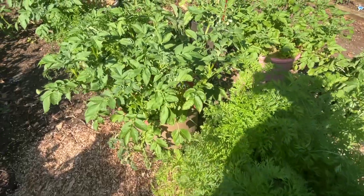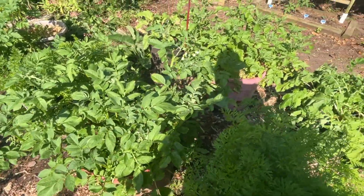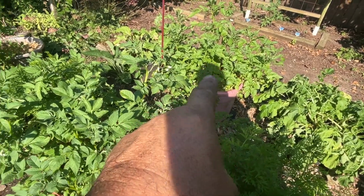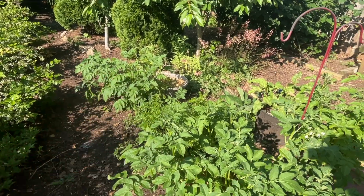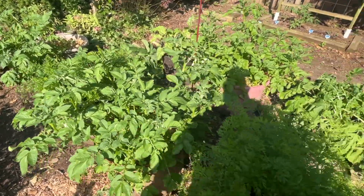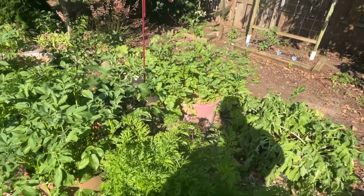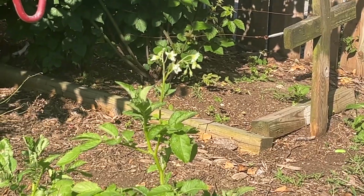We've got one of our potatoes here, actually probably 2, 3, or 4 of them in there. Same there, those are potatoes too, and I've got more potatoes right there as well. I just had so many potatoes to plant this year, but they're looking good too. As you can see, they got flowers on top.